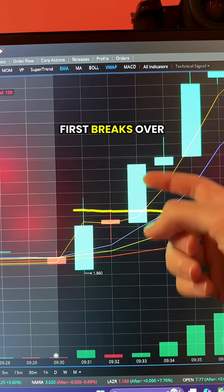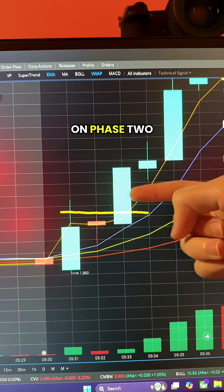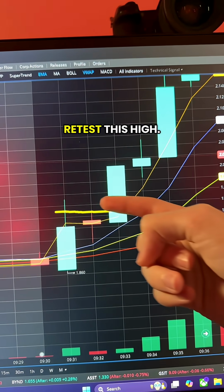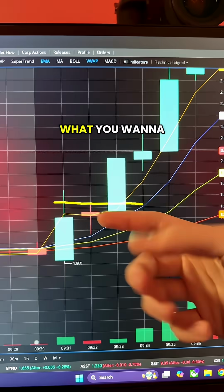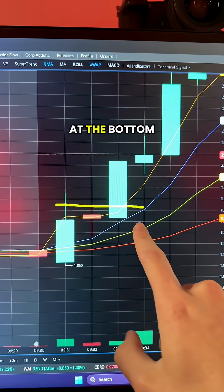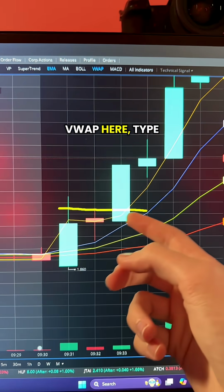When this candle first breaks over this last candle's high, you have these chasers piling in. That's phase one. On phase two of this candle, you'll see profit takers come in. The body of this candle will start to drop back down to retest this high. Then of course, phase three is what you want to see, buyers starting to step back in, and that's your entry. Of course, stop loss goes at the bottom of this candle, and then you just trail this up off the moving averages. As you can see, we also have VWAP here tight below the breakout level.